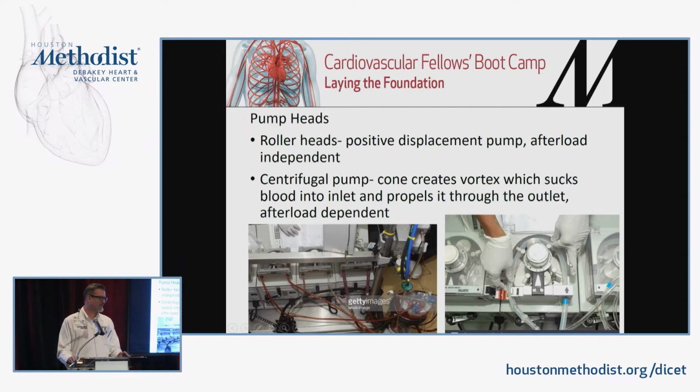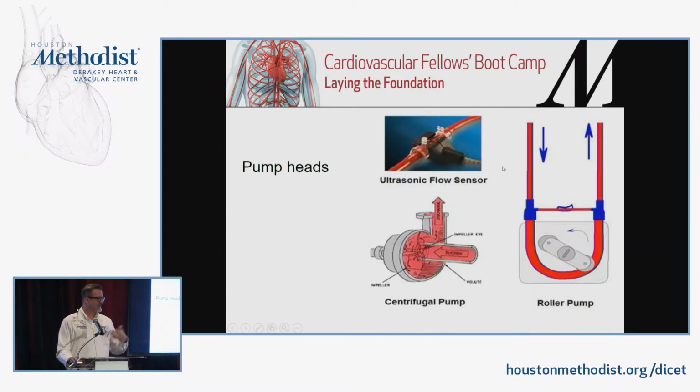This is the roller head, afterload independent, and then the centrifugal pump, which is afterload dependent. So this is the one that DeBakey developed. It gives you kind of a peristaltic motion. It just kind of runs around it. And so that's used for the sump, which is in the aorta, the pump sucker, and the perfusionist is controlling this as needed.